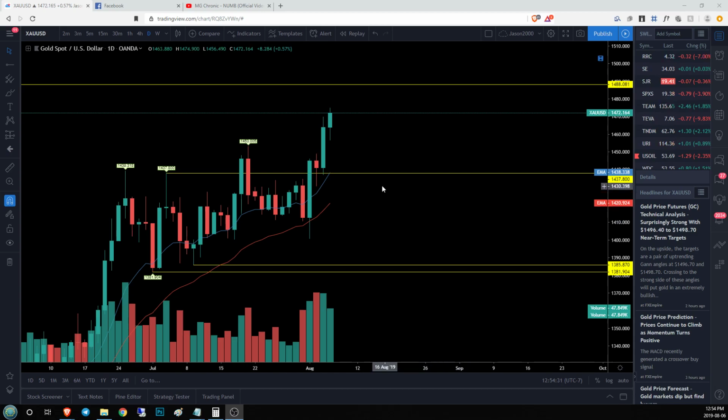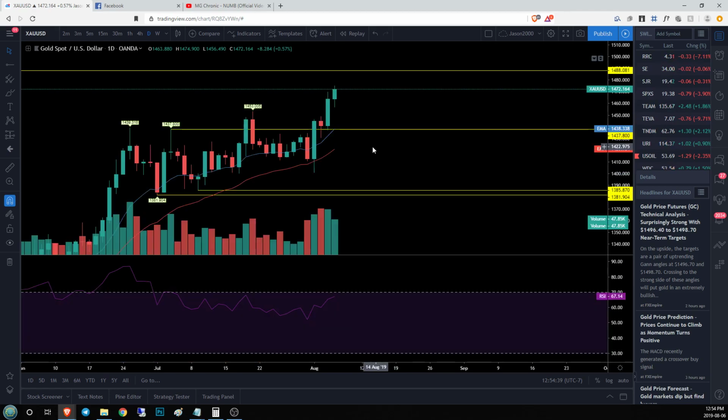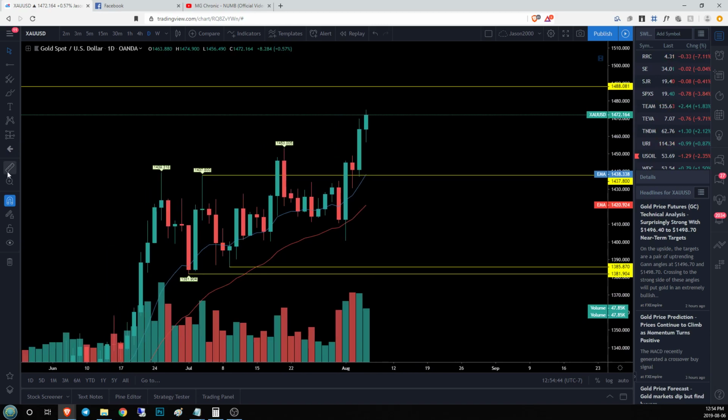We saw some strength today and we are a couple hours from closing out the daily candle, but things are looking pretty good. I'd expected to see some pullback and I still expect to see some pullback. Our RSI is getting close to 70. We're at 67.14, which means that we should expect some pullback and daily consolidation. Every time we get a high, we need to see a low.